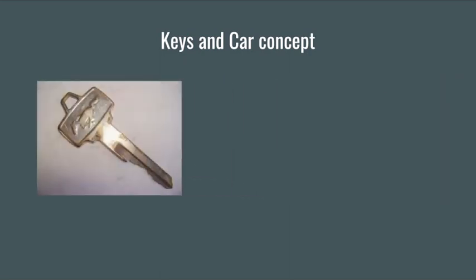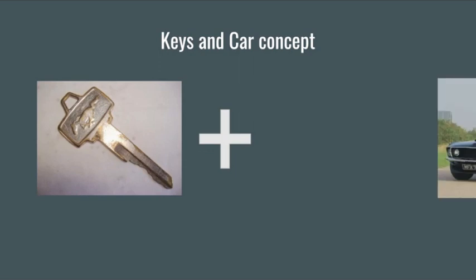Okay, so to make the past tense, or the passé composé, you need two pieces to our puzzle. Let's think about it as a keys and car concept. So you're going to need two elements. You need a key and you need a car.